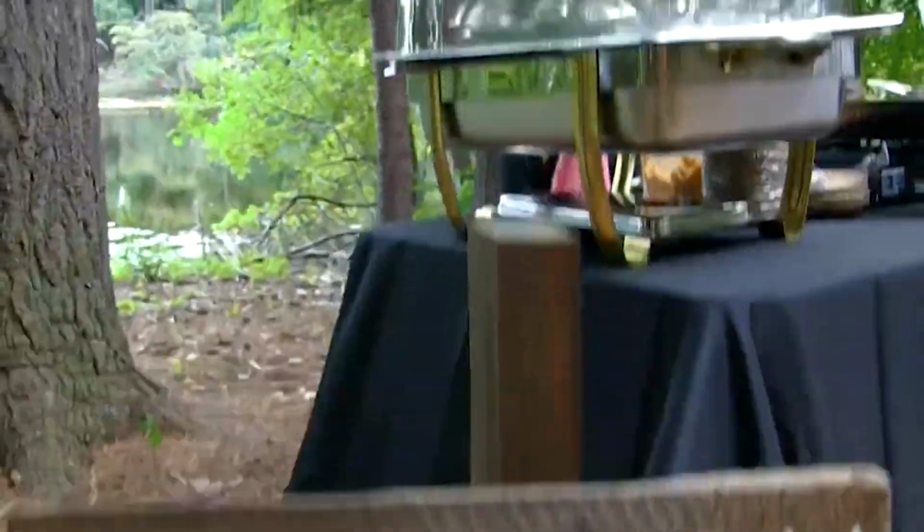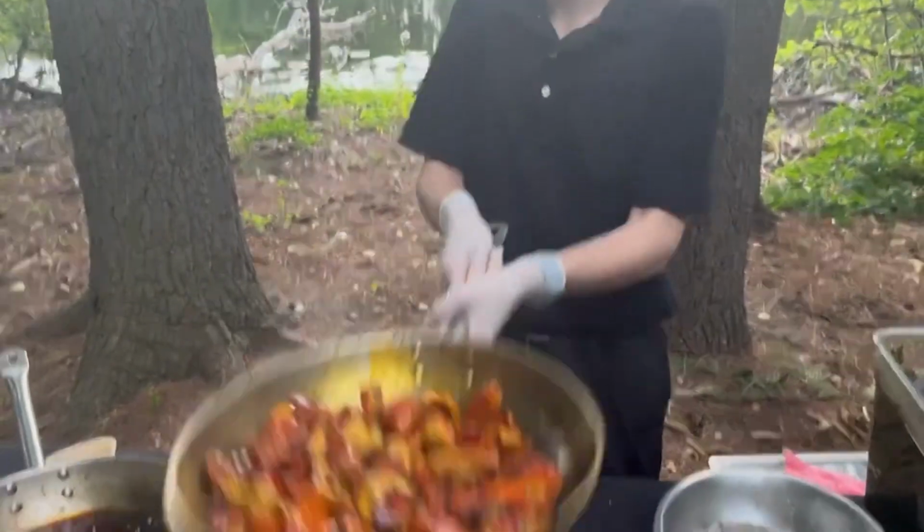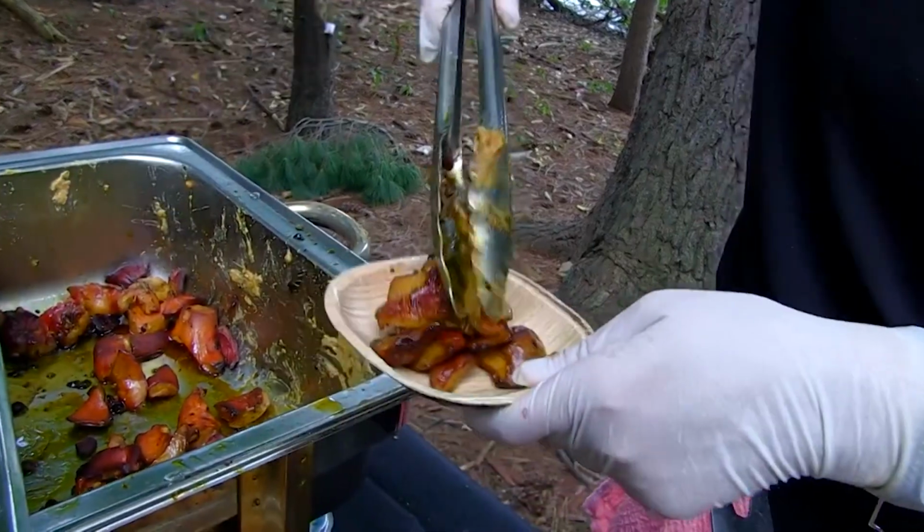So the fourth station is our lobster mushroom. Mushrooms aren't an invasive, but this is the one course where I got away a little bit from the invasives and focused on something that was a little more local to Michigan for the foraging aspect. Mushrooms in the fall are really prevalent in Michigan, and this mushroom is a perfect example.